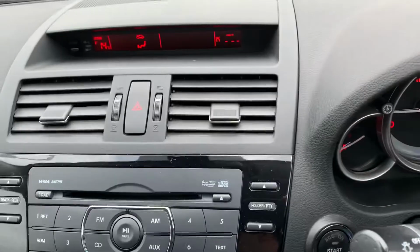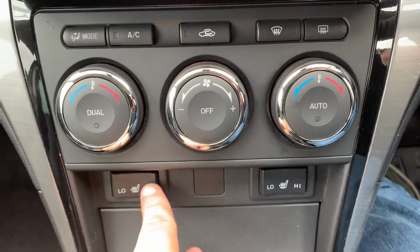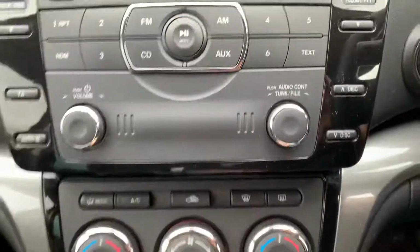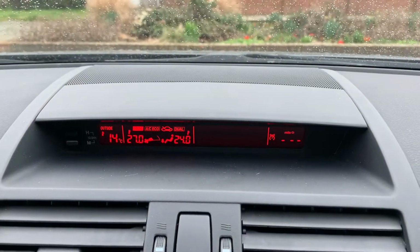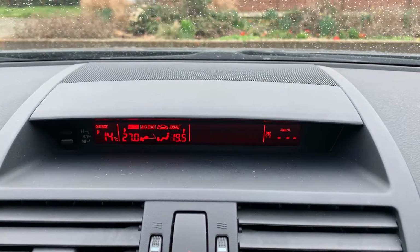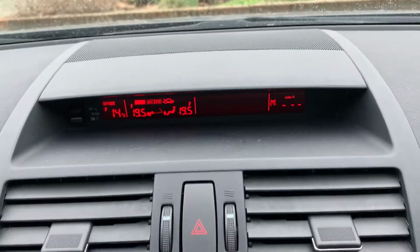Okay, the car has half leather seats that we'll just show you. Really beautiful and lovely condition, no premature wear on them at all, and they are heated. So you've got 2-stage heated seats. You've got climate control, and that all comes up there. See, look, you've got your temperature. Oh, the heater's very good, a bit nippy today.